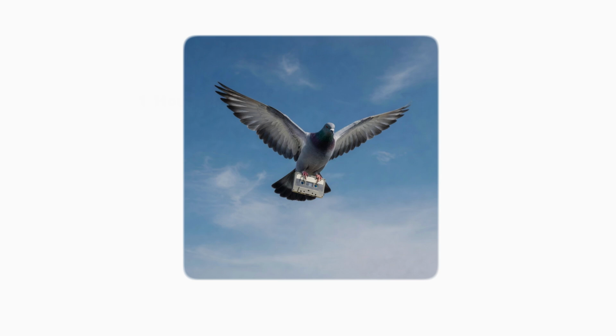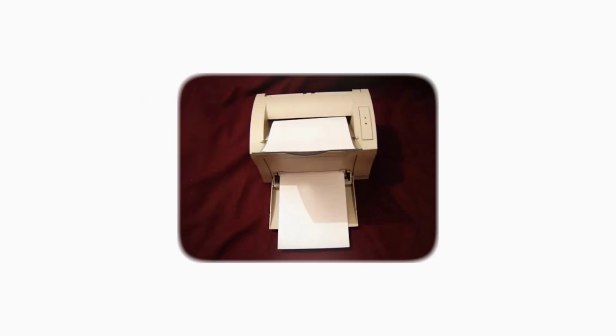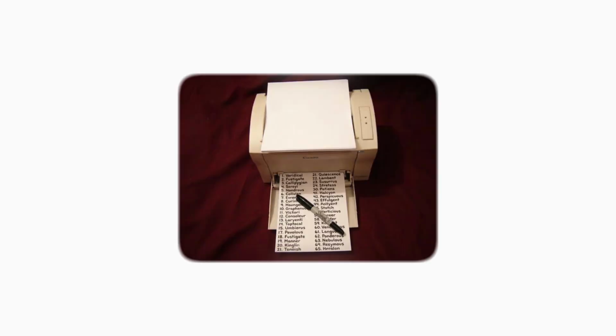Not mailing a cassette like the generation before you, but building a 74-minute track list, printing a cover on the family inkjet, and writing the track order on the disc in Sharpie.